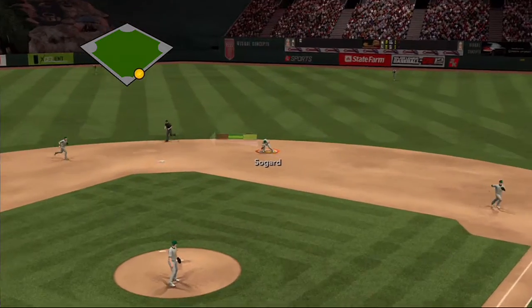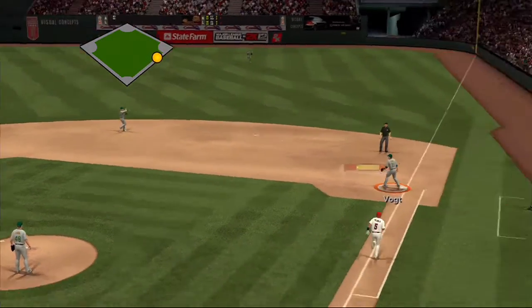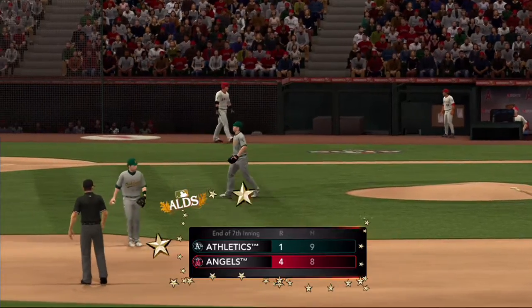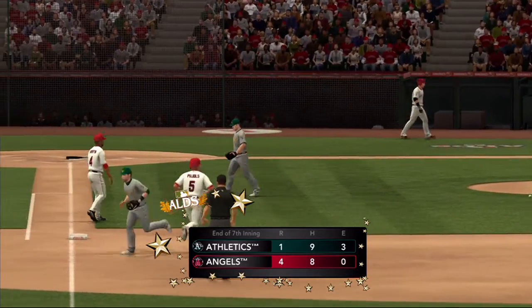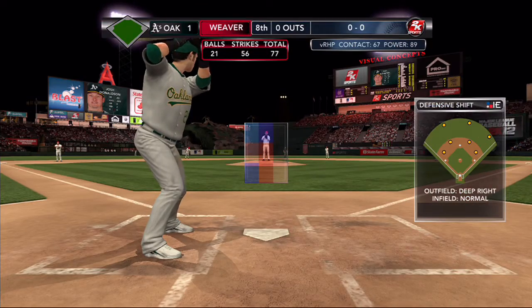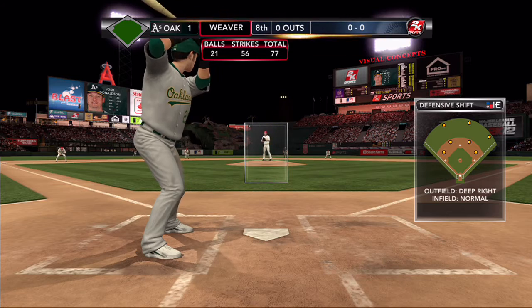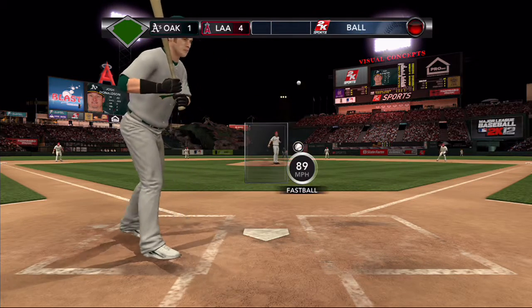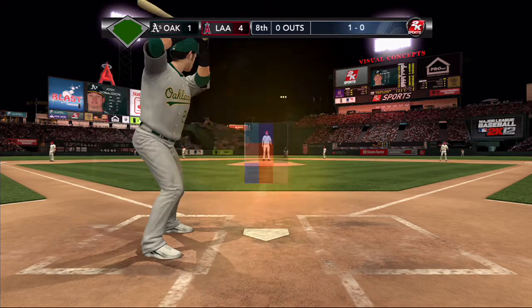Ground ball. Sogard throws to first in time. That's 3 down. And they're unable to make any noise here in this half inning. And Donaldson's turn to hit. Had an RBI single his last time to the plate. First pitch on the way. And that's a ball. Weaver too far outside.